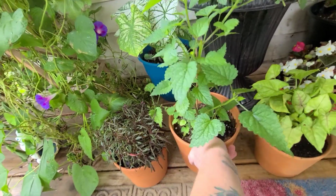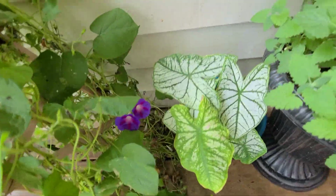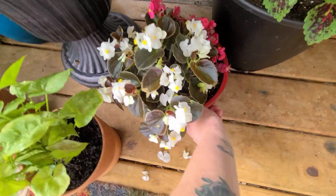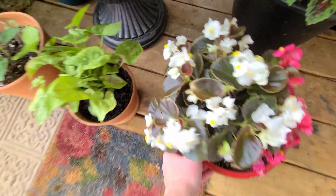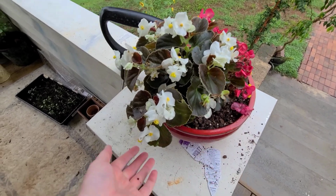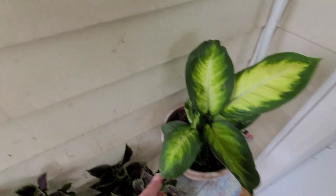Right here we've got my patchouli, which is doing beautifully. Then back here we've got another caladium, and then the catnip. More coleus. The begonias are looking beautiful this time. You know what? I can't believe these begonias were just $1 each. So this was $1 and this was $1. They're beautiful.